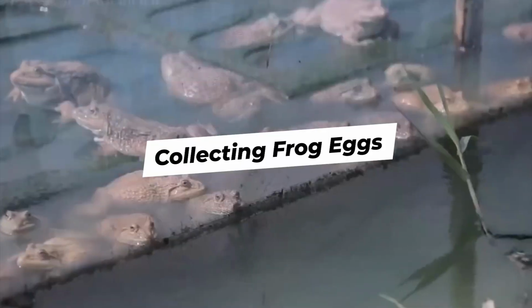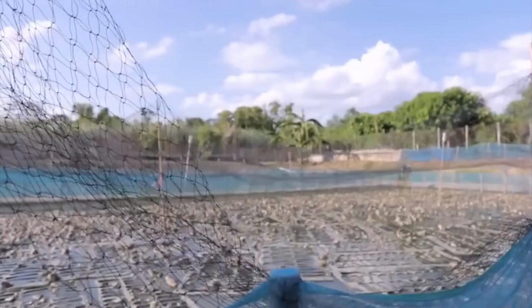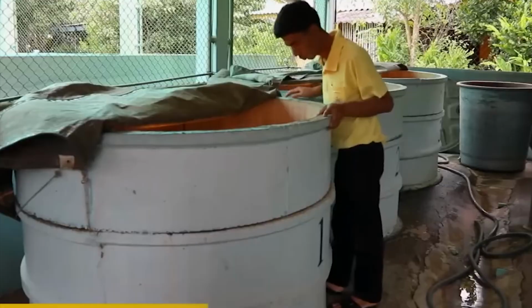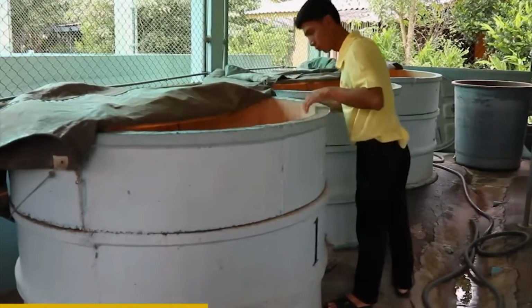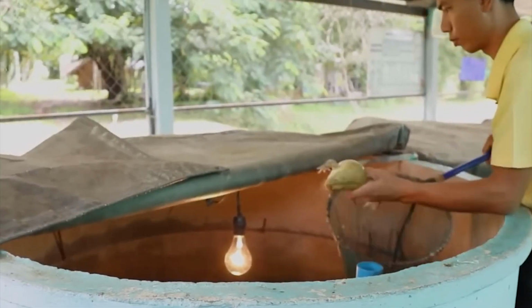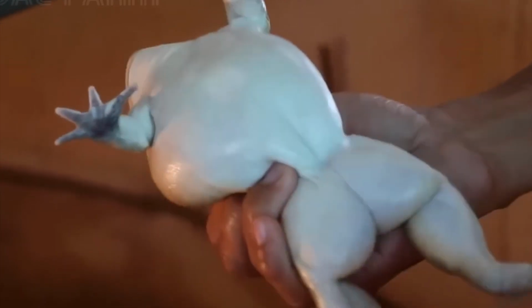Collecting frog eggs. Frog farming begins with the collection of frog eggs. Frogs usually lay their eggs in the water, and these eggs are collected by farmers and placed in hatching trays or tanks. The eggs are kept at a constant temperature and humidity level until they hatch, usually within a few days.